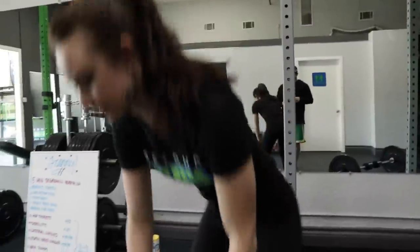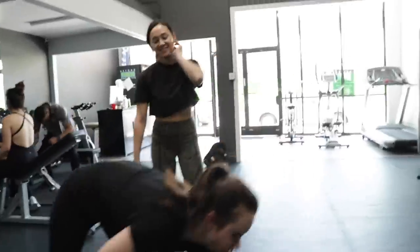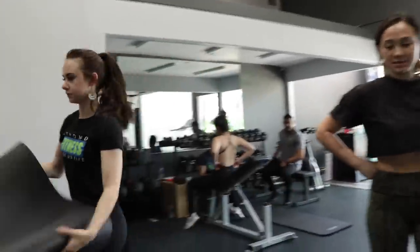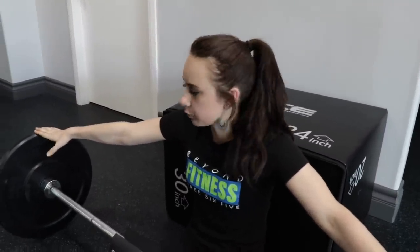Now we're gonna get into the good stuff. First movement of the day, hip thrusts. Incredible glute builder. You'd be surprised how much weight you can lift doing this. I mean, I can do upwards of 200 pounds and that's nothing compared to what a lot of women can do with a hip thrust.